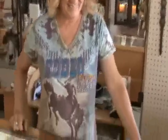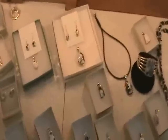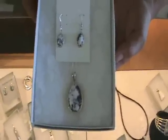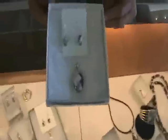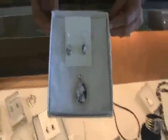All right, and let's see what we've got in this case. This is the White Buffalo. This is all the White Buffalo. Yes. There are some pretty pieces there. Boy, look at that. That is absolutely stunning. Nice black matrix there. That is very, very pretty. Isn't that cool? My wife just came in. She saw the jewelry and immediately raced across the street and into the store.